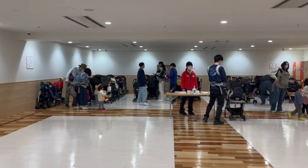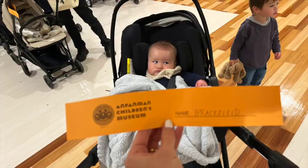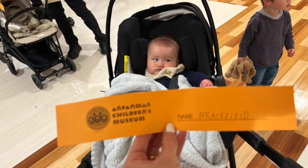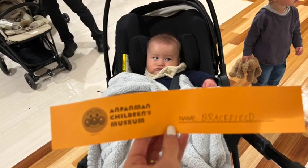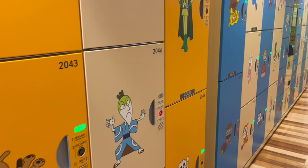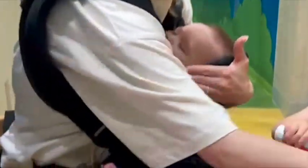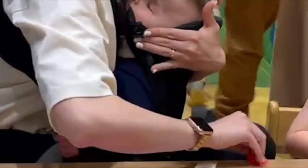Once we got inside, you're not allowed to bring the stroller. There's a whole stroller parking area, and there are also lockers that you can leave big bags and whatnot. If you are with a baby like I was, make sure you bring your carrier.